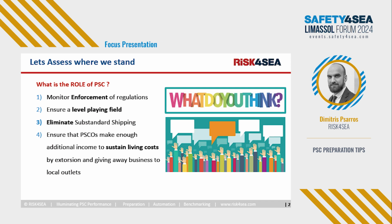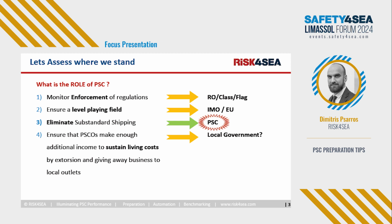Okay. Let's find the answer. The answer is number 3. Arrows, glasses, and flags are responsible to monitor the enforcement of the regulations. IMO and EU to ensure a level playing field. Okay, number 3 is the answer. And maybe local governments are responsible for the 4th one. It's something that, okay, I saw some hands, but we all know what is going on in some areas.